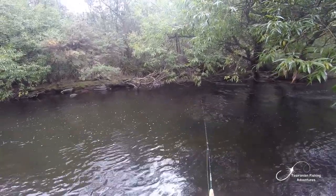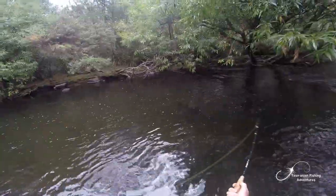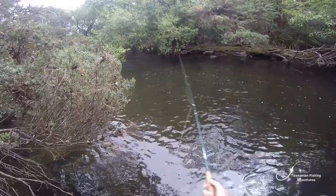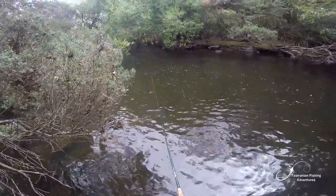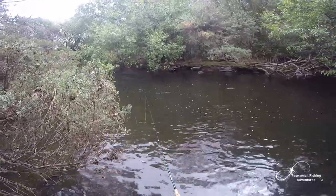It's relatively shallow, flowing water. Fish are going to be sitting in behind some rocks somewhere. And hopefully just mopping up this nymph as it comes past.